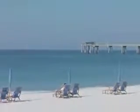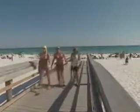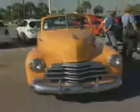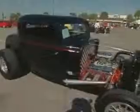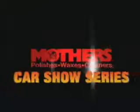Today, the Mother's Car Show goes to Fort Walton Beach to see the beauties. No, not those. These, the cars and trucks of the Burning Up the Beach cruise. 8 stops along the pristine northern coast of Florida and drag racing dynos.